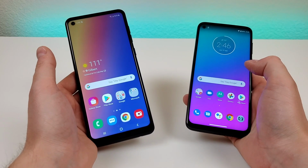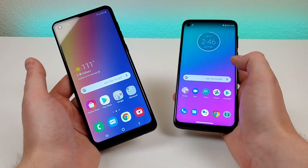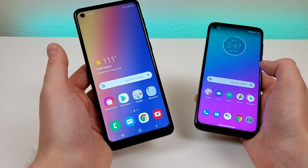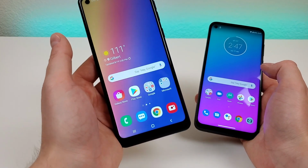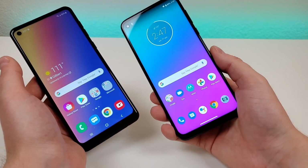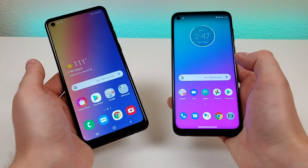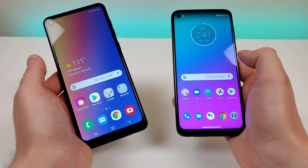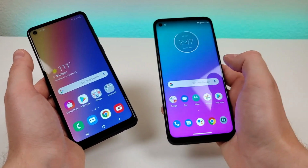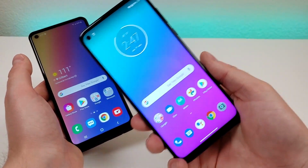Now internally, with the Samsung Galaxy A21, we're getting 3 GB of RAM, compared to 4 GB of RAM with the Moto G Power. And then, with the A21, we're getting the MediaTek Helio P35 processor, and with the Moto G Power, we're getting the Qualcomm Snapdragon 665. Now, I've got to say, the Moto G Power is certainly a lot more powerful than the A21. And the word power in the name isn't even due to the phone being powerful, it's due to the battery, but it's powerful in both ways.